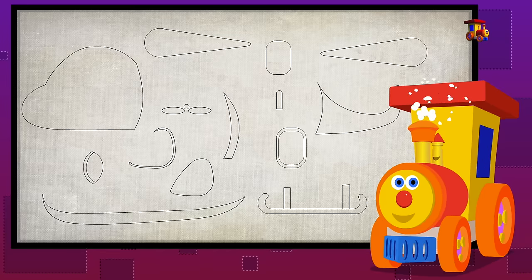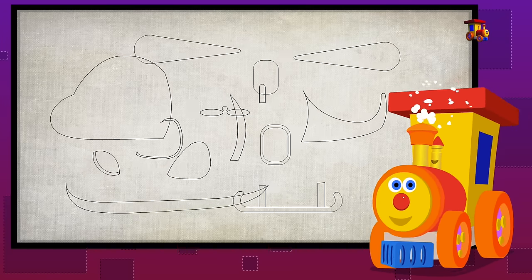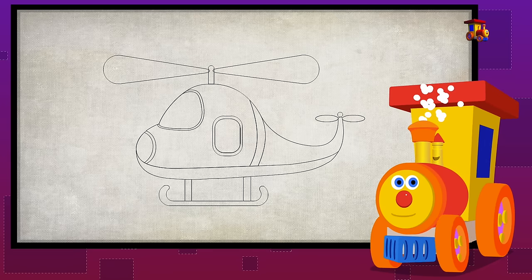Come, let's gather some shapes. Put them together and make something new. Look, isn't it wonderful? Let's add something more.